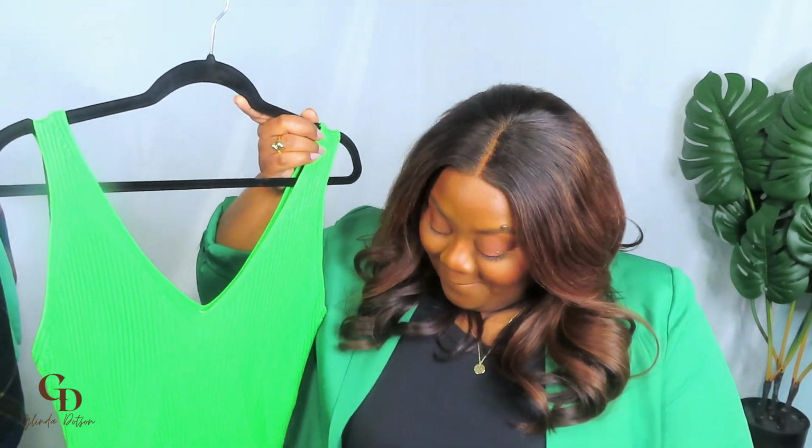I found this. Do you see this cut in his neck? Do you see that? But it's a very bright green. Like this one I have on is kind of like a money green.